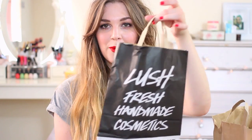So I sat down and I haven't even taken anything out of this big, massive bag. So I'm just going to pull things out and see how it goes. So I went to Primark, Topshop, H&M and Lush, and I'll start with the Lush things because they are on the top of the bag.